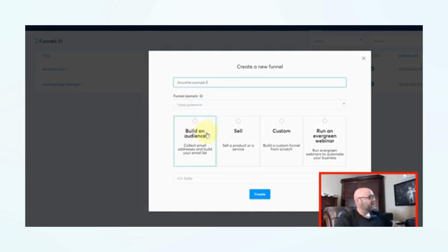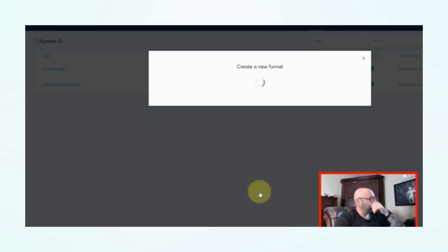So what we're going to be doing is building an audience. Our strategy here is that we are going to actually build a business. We're going to collect emails, and then we're going to automate our system, and we're actually going to make money in the back end as well as on the front end. Now that might sound confusing, but don't worry, step by step you're going to see exactly how this is done easily. So we're going to build an audience today, and we're going to click Create.